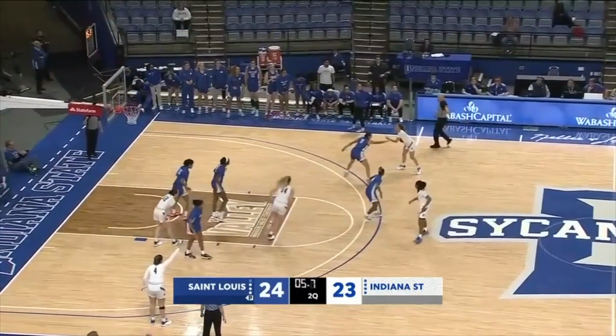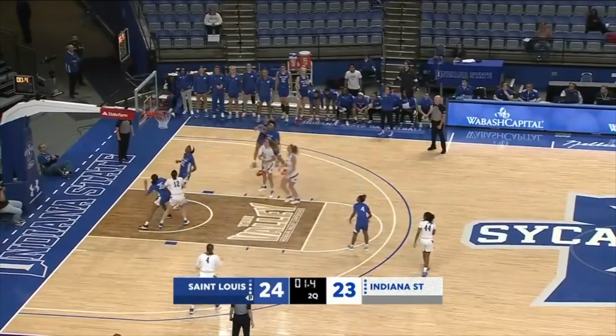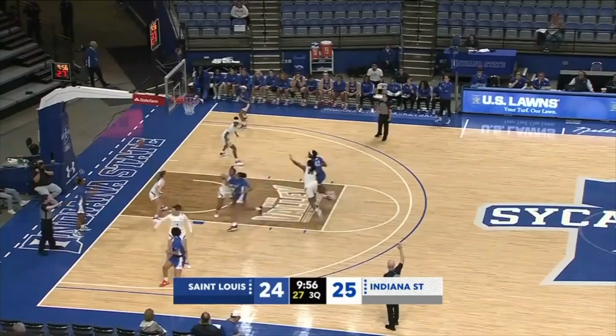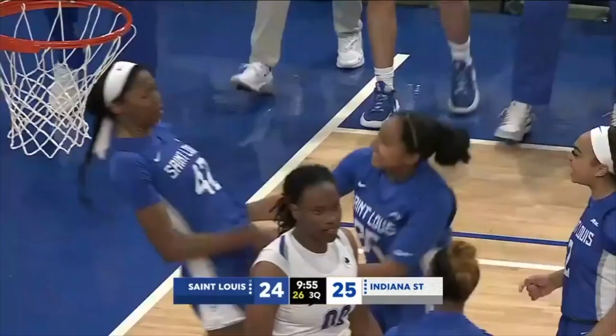McKendree has it with 5. Asks for the screen from Westerfeld. McKendree, stop, pop, shot is good. Sycamores, 12 total fouls against Indiana State in this game. As Flowers goes up with it, Glanton had her arm around the waist the whole time.